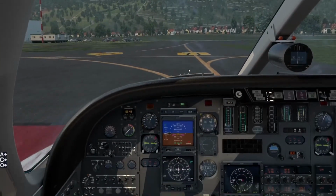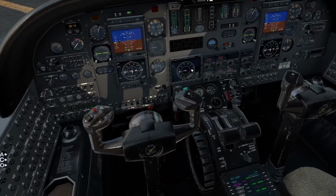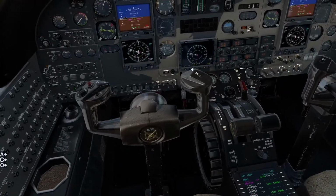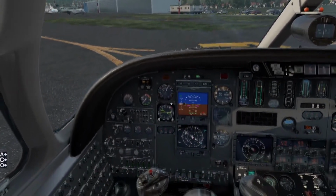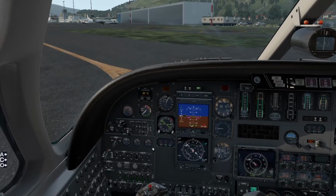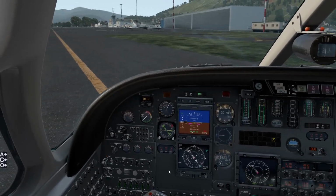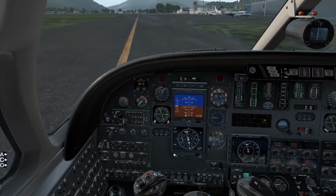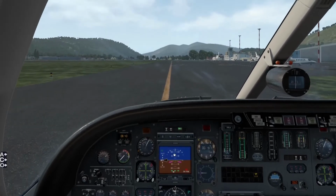Alright, after landing: thrust reversers are stowed. Flaps and trims: flaps are up and trims are set for takeoff. Speed brakes are retracted. Ignitions can come off. Pitot static heat will come off. Anti-ice systems are off. Exterior lights are as required. And transponder and radar are standby. Alright, after landing check is complete. Thank you.